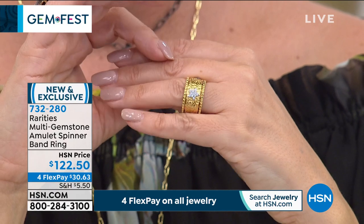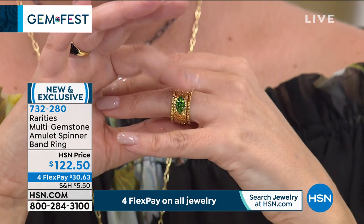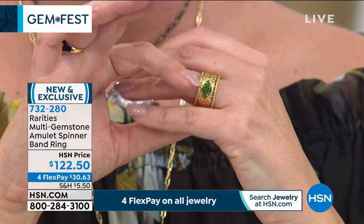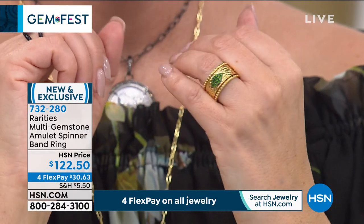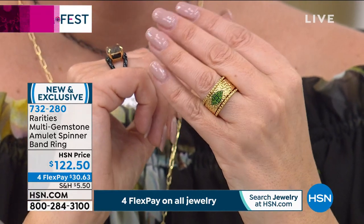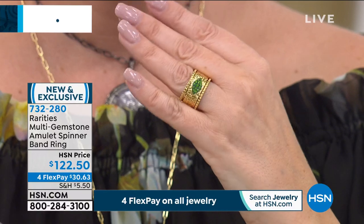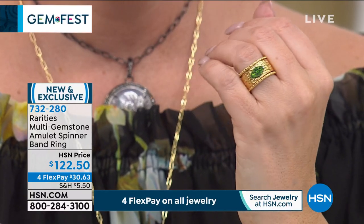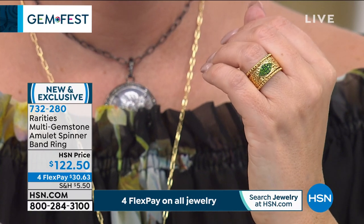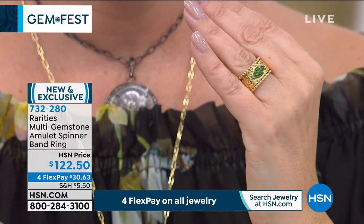Then I'm going to follow Helen. I'm going to go next to the chrome diopside evil eye. The evil eye is a lucky charm. It's a charm for protection. In every culture for millions of years, the eye is considered to ward off any evil or jealousy or negativity. I watched the debate the other night. I gotta tell you something, I need an evil eye more than ever now.